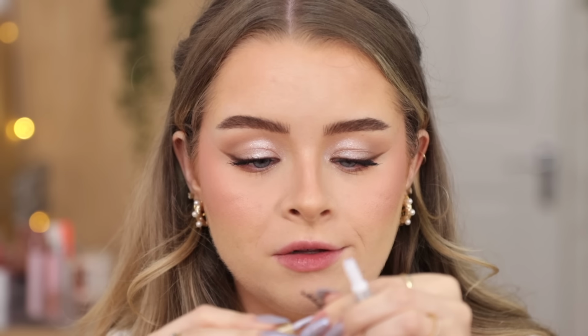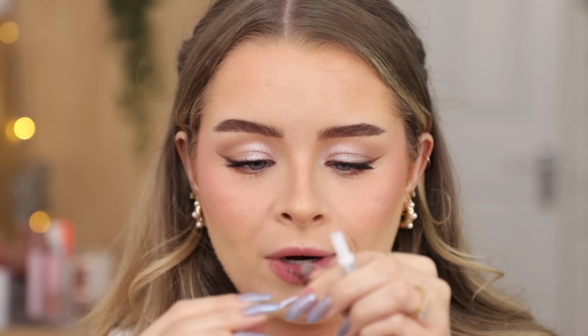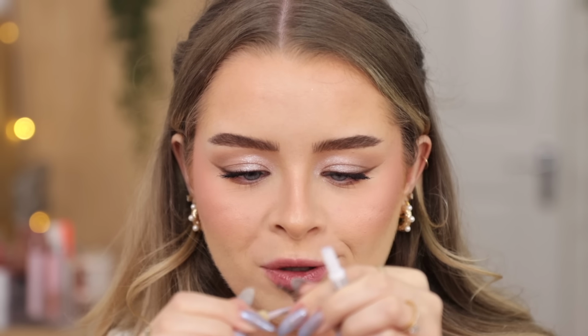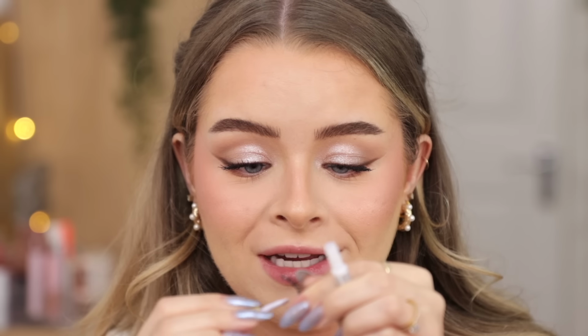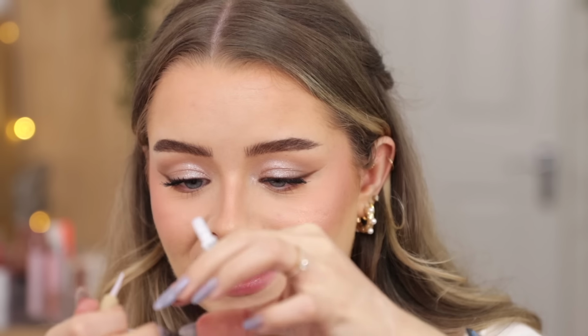I'm just gonna use the glue that comes in the packet and make sure to put on enough lash glue, but not to the point where it's dripping off, but you want to put on a decent amount. Then I'm gonna leave these to dry. I'm gonna rest them carefully back on the plastic. Oh God, not upwards, that's just taking all the glue off.